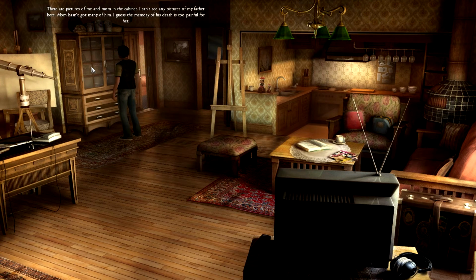There are pictures of me and Mom in the cabinet. I can't see any pictures of my father here. Mom hasn't got many of him. I guess the memory of his death is too painful for her. Can we open it? When I was a child, I always wanted to know who my father was. Mom told me about him and finally showed me some pictures. That was the only time I've ever seen pictures of him.